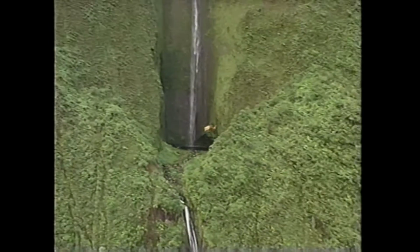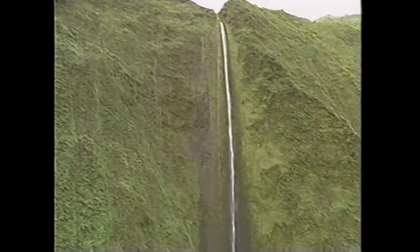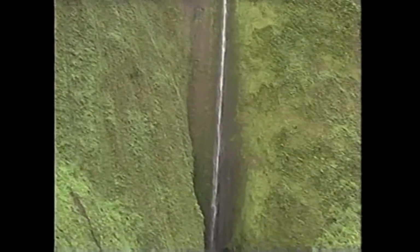As is the case with many of the sites on our island of Maui, the helicopter is the only way to be able to enjoy what the island has to offer.